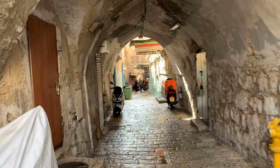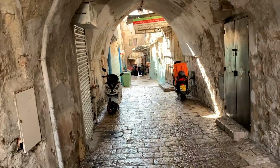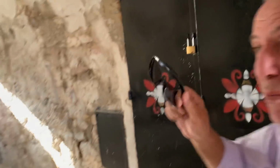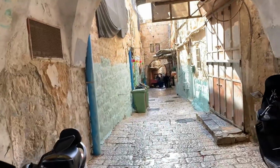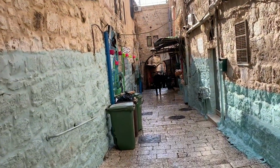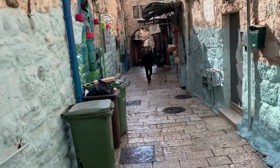All what you see here, some is from the 12th century AD, some from the 1500s AD, none from the time of Jesus. But the pavements underground are from the time of Jesus. I'm going to show you some of the ruins from the time of Christ. Be careful, this is slippery.